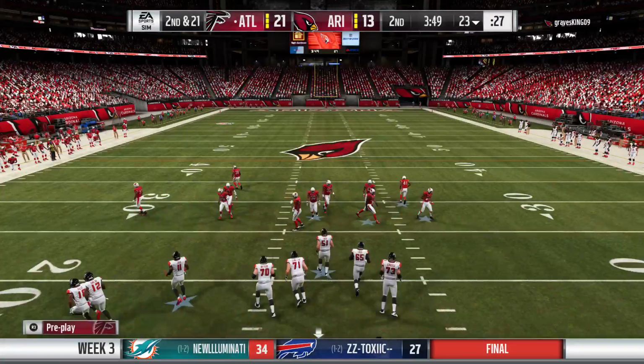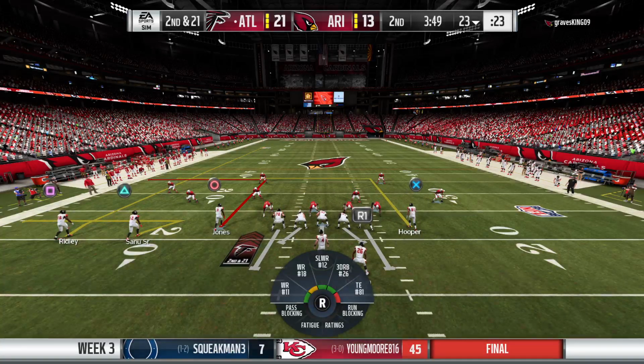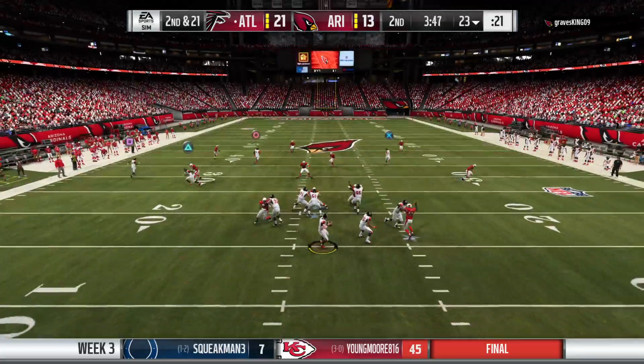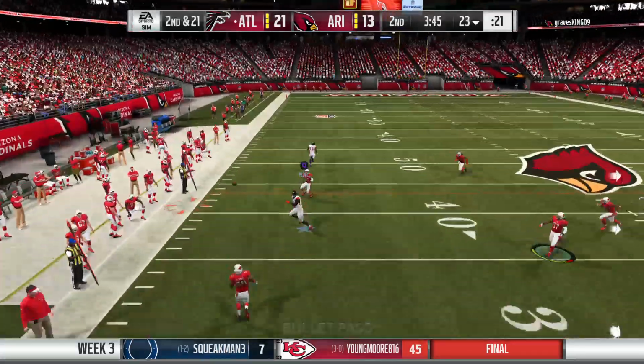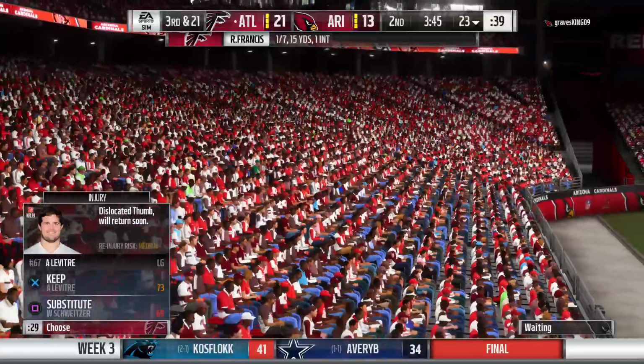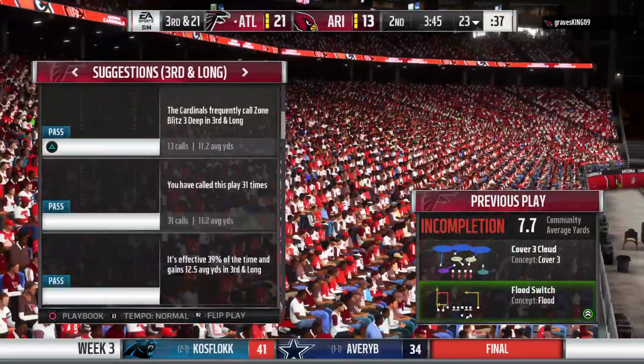Now they face a 2nd and long following the holding penalty. Operating from the gun, Francis. And this one's incomplete. The Pro Bowl wideout Julio Jones is intended receiver. And it'll bring up 3rd down.